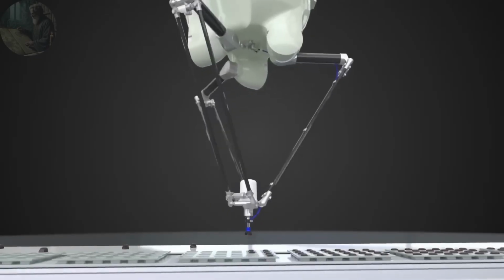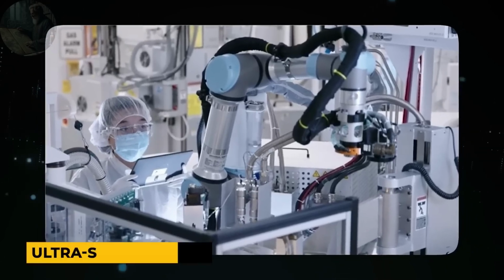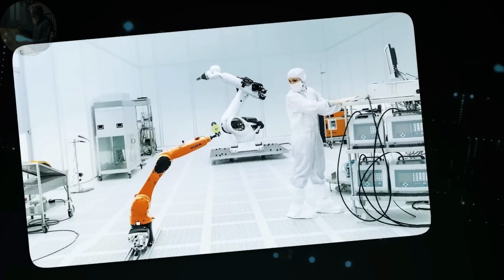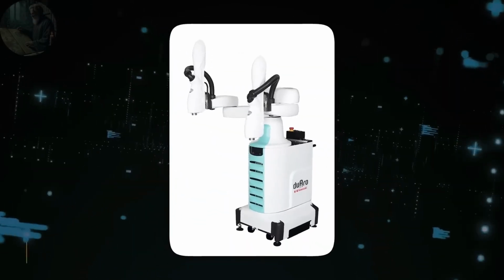It also expanded into clean-room robotics for semiconductor manufacturing. These robots didn't just work alongside humans. They worked where humans couldn't, like in ultra-sterile chip labs, where a single dust speck can ruin a week's work.